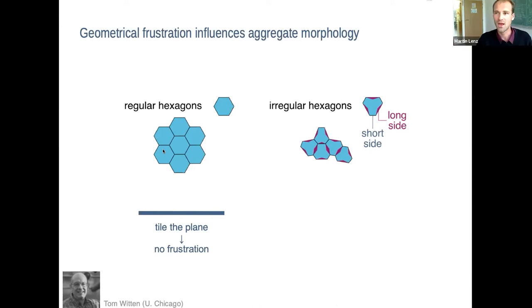But that's actually an extremely special case. Only a few shapes do this. Most of the shapes actually are incompatible in terms of tiling. And that's the case, for instance, of those irregular hexagons. And you see when I put them together, I immediately have to match a short with a long side. And in this case, I had to deform the hexagons a little bit to make them fit together. And so the whole object starts to develop a bend. And essentially, there's a certain cost to tiling the plane. You have to deform those objects.